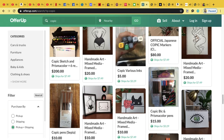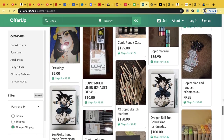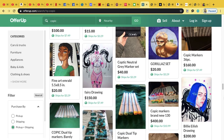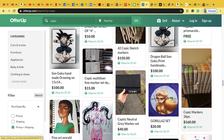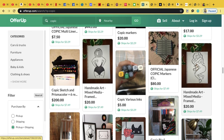So OfferUp is definitely not my favorite. I have not seen any listings really worth a second glance. It's just not the best. Like I said, I got mine for $100 less than that, and I got 20 more Copics. I paid that much for a 72 set. So the deals on here aren't as abundant and they're not as amazing. But you can always look through it, see if there are any that suit you.